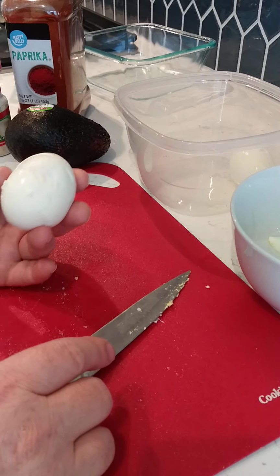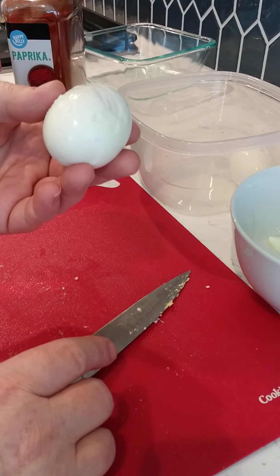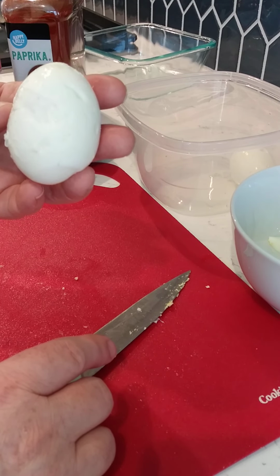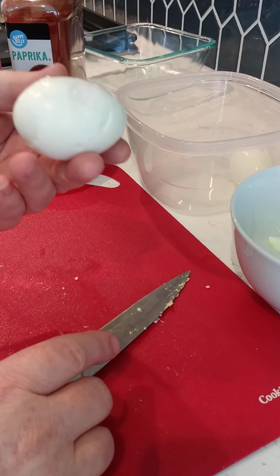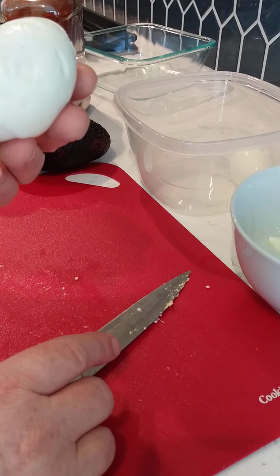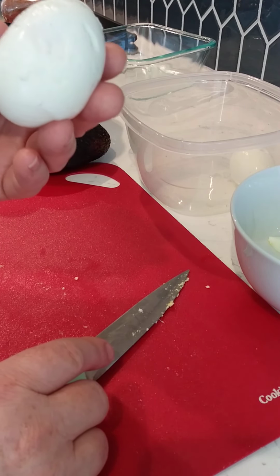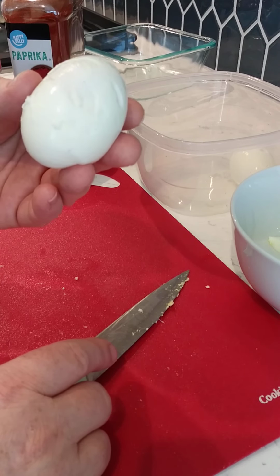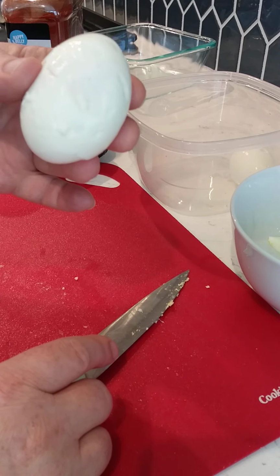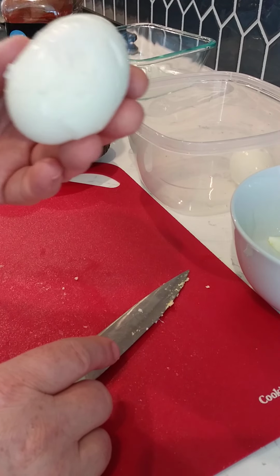But I love to use organic eggs. I know some of you are like, well, organic eggs are expensive, but they taste so much better. These were cage-free organic eggs, and in my opinion, they taste better. They don't have as strong of an odor, because I find that if you buy standard commercial eggs, they're just stinky. These don't stink as bad. They still have a small odor, but not as bad. And I think they just taste a lot better, just a better egg.